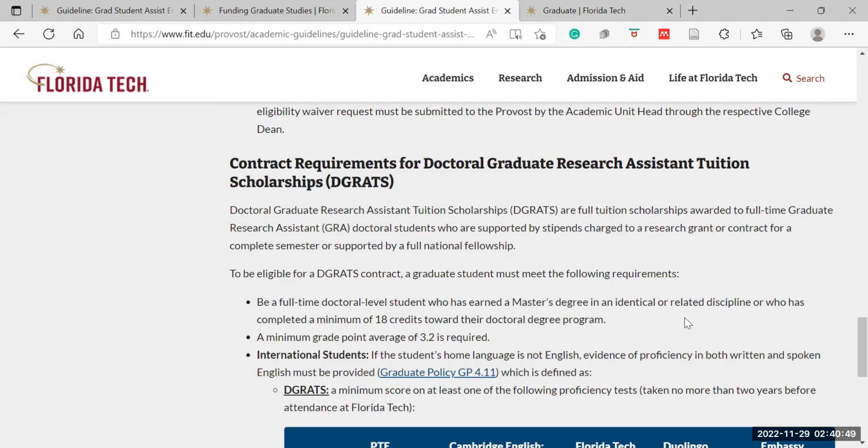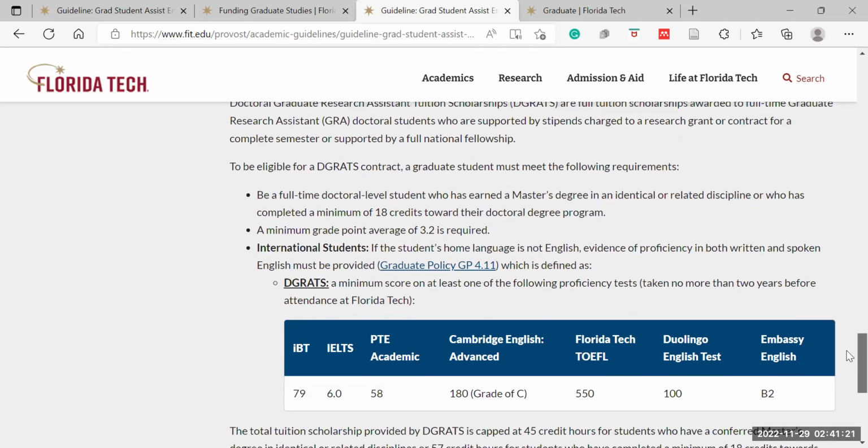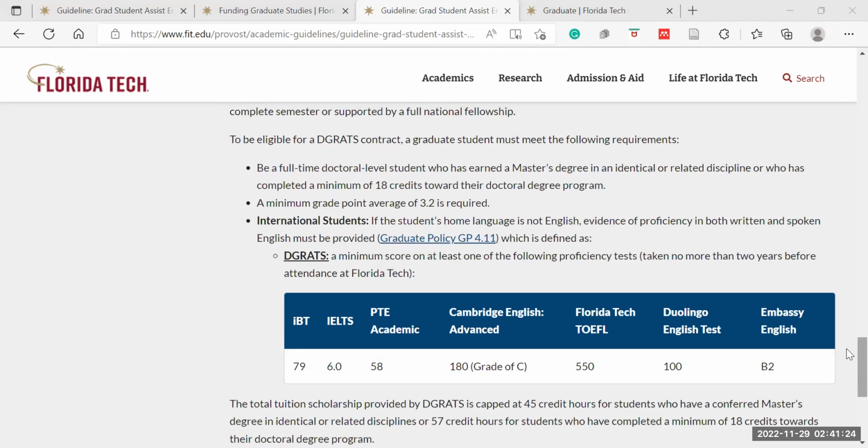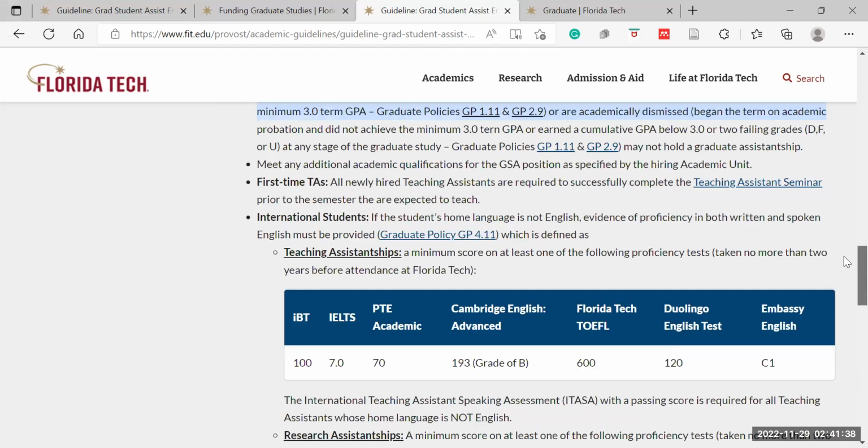To be eligible for this particular contract, a graduate student must meet the following requirements. First, be a full-time doctoral level student who has earned a master's degree in an identical or related discipline, or who has completed a minimum of 18 credits towards their doctoral degree program. A minimum grade point of 3.2 is required. A GPA of 3.2 is required. In the case of international students, like I earlier on highlighted, English proficiency exam may be required, and these are the scores that one needs to have if they are to actually go for this particular program.